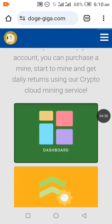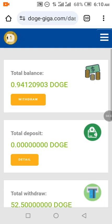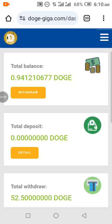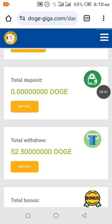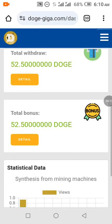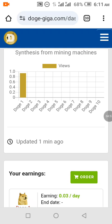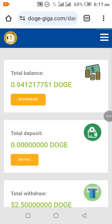So clicking on the dashboard right here, you're going to see my dashboard and my earnings. You can see currently I have 0.9 Dogecoin on my balance, guys. You can see today's total deposit. I have not deposited on the website. You can see my total withdrawal from this website, 52.25 Dogecoin withdrawn successfully, and it came through my wallet. You can see the total bonus. Here is just the statistics. So this website is a new website, and you can see the Dogecoin is mining for you here every single second.